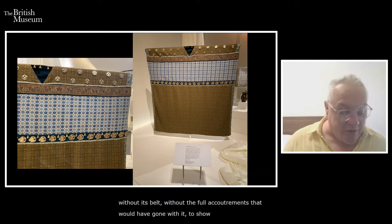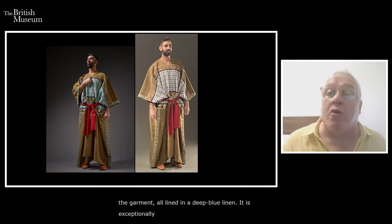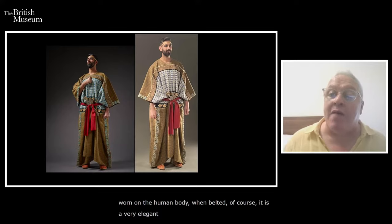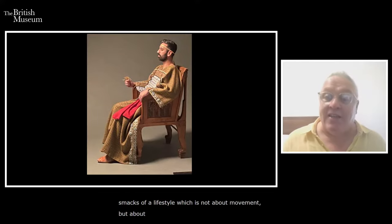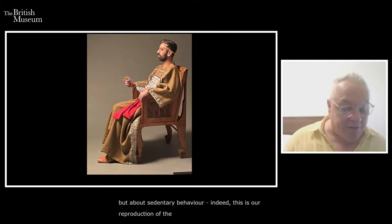It's exceptionally heavy and very cumbersome, but when worn on the human body, when belted, of course, it is a very elegant dress. It smacks of royalty, and it smacks of a lifestyle which is not about movement, but about sedentary behavior. Indeed, this is our reproduction of the seated king, as it were, from the Persepolis reliefs.